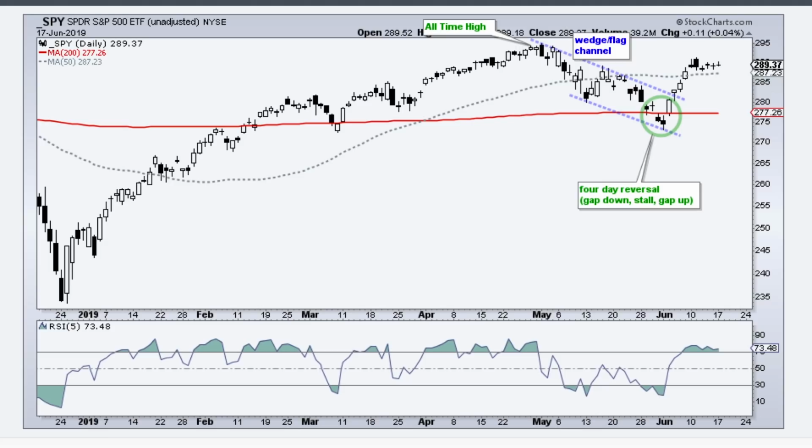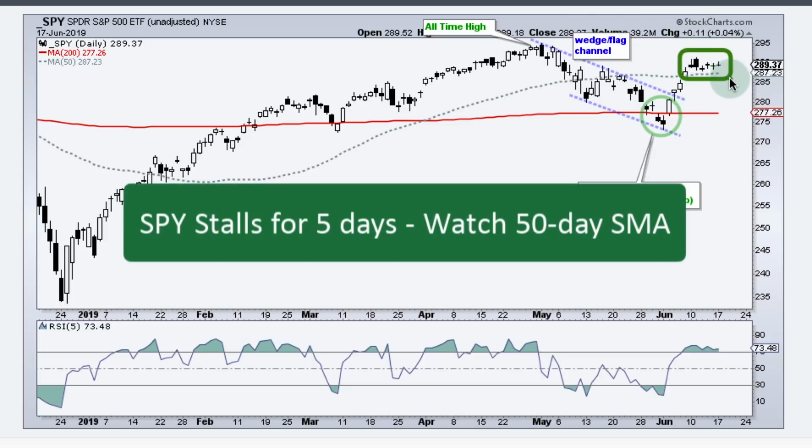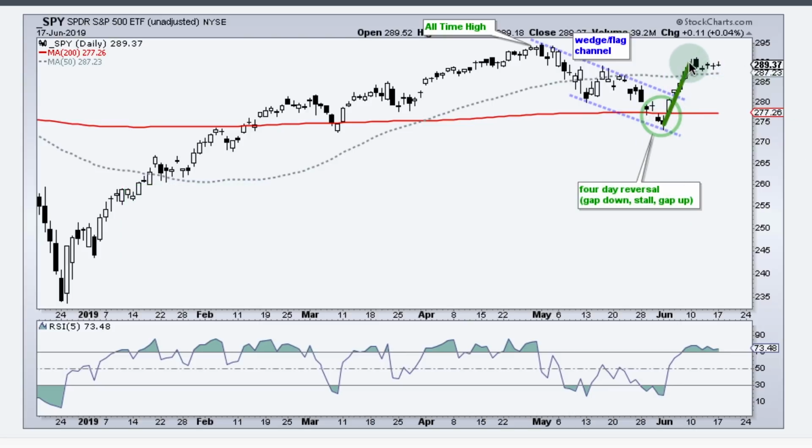So looking at SPY, QQQ, and IWM, the big three, they have basically gone nowhere the last 5 days. First we had this big advance, 5% or so in 5 days, and now we've moved sideways with a very tight consolidation. I don't usually use the 50-day as support or resistance in general, but when it comes to the S&P 500 and SPY, which is, of course, the proxy for the S&P 500, I think a lot of people are watching the 50-day.